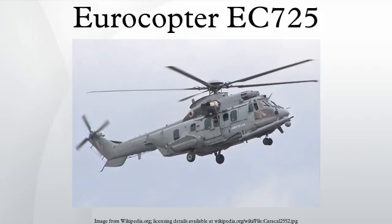References. External links: Airbus H225M product page, Air Force Technology Eurocopter EC725 Cougar, skycontrol.net Eurocopter EC725.